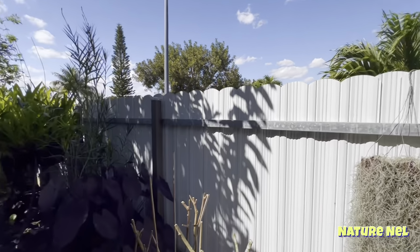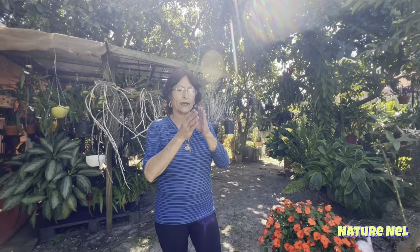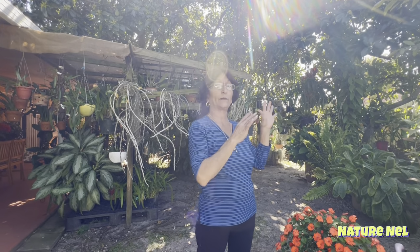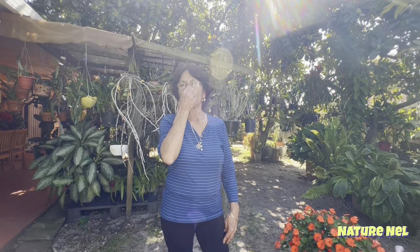Todas las plantas tienen un proceso y una temporada. Aunque le eches lo que le eche, hasta que no le llegue su momento, no van a florecer. Exacto. Las catleyas que ahora florecieron, tenemos que esperar un año para que vuelvan a florecer. So whatever you do to your plants, apresurar, you can't force them, no matter how much fertilizing you do. They're just going to bloom when they're supposed to bloom.